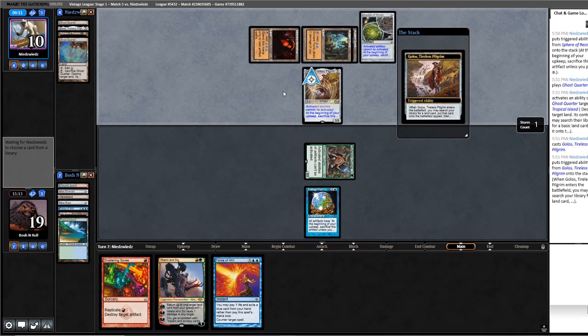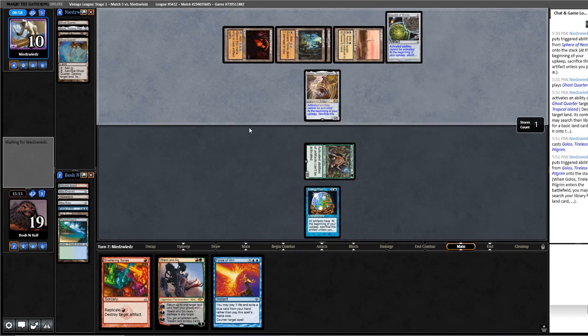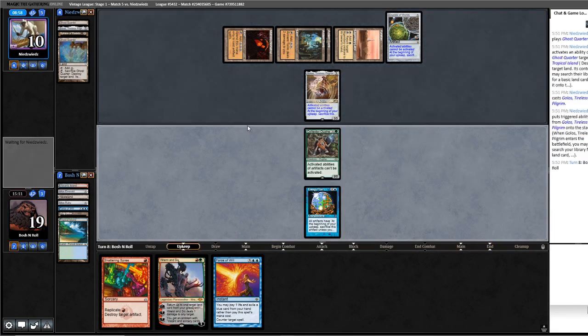If they get Karakas to bounce Golos and replay it, then I can force it on the way back down, and they will have taken a ton of damage along the way. So let's just draw a blue card to go with this Force. I don't want to lose a Shops matchup where I had turn 1 Energy Flux. Blue card.